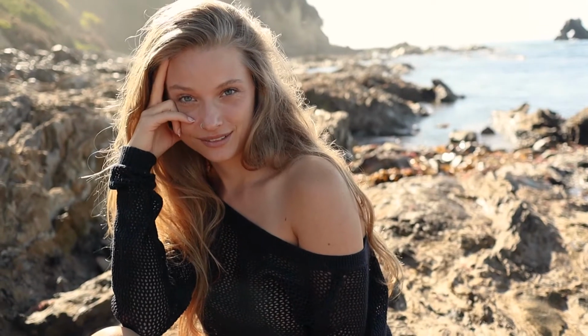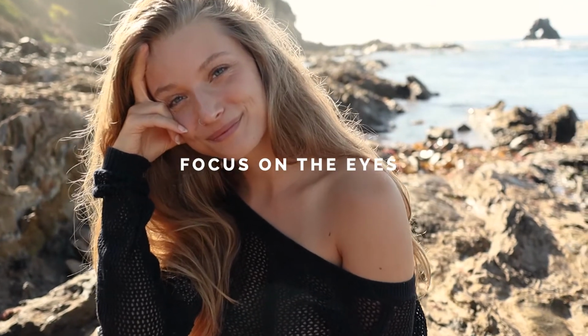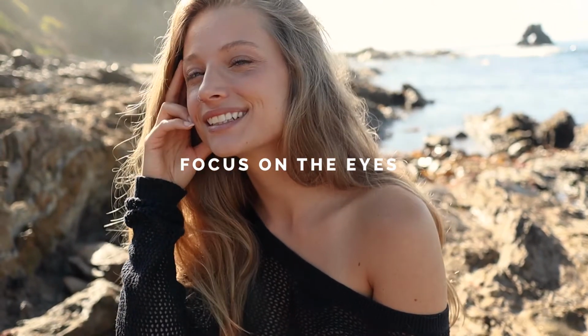This leads me to my next tip. Make sure you put a lot of focus on your subject's eyes. The eyes are called windows to the soul for a reason. They are very powerful and full of emotions, so I always make sure that I put a lot of emphasis on them. I always encourage my subject to talk through their eyes, and my job as a photographer is to capture all of those emotions as clear as possible.